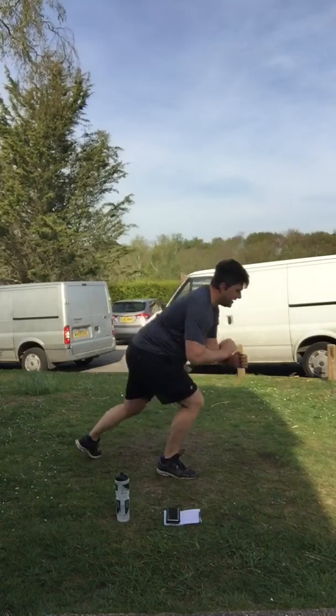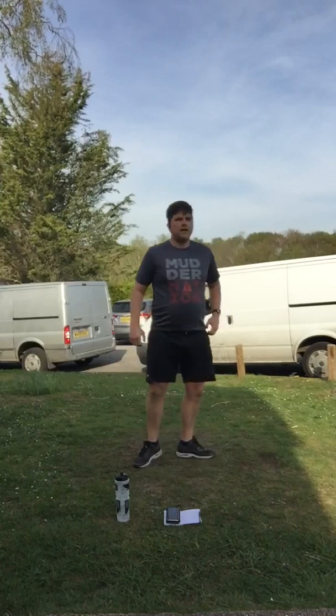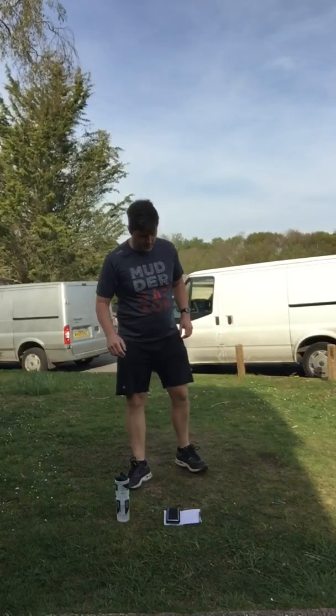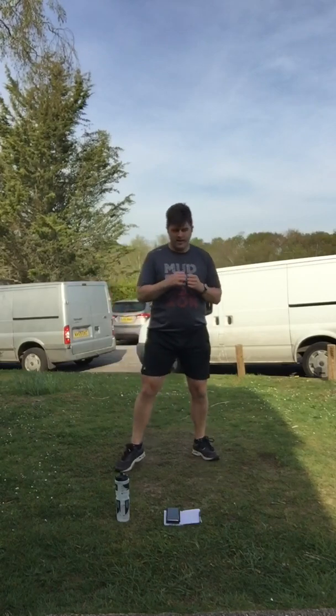Feel this into the glutes, top of the hamstring. Hopefully the one place you're not feeling it is through the knee. If you are, you're taking that knee slightly too far forward. Duck and punch is next.